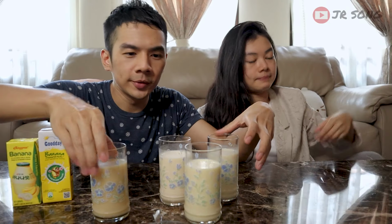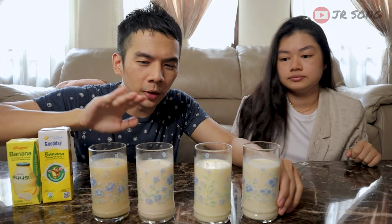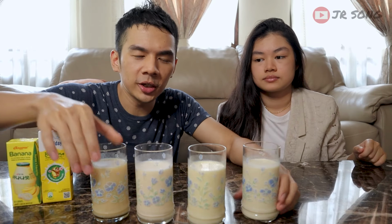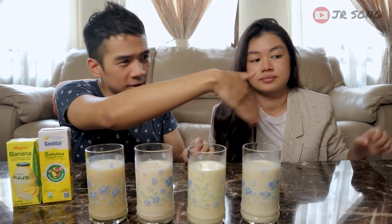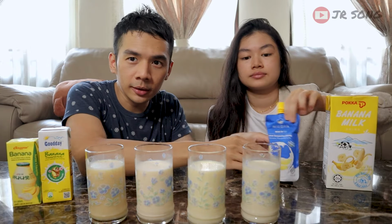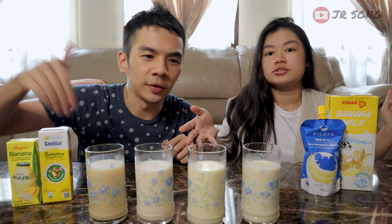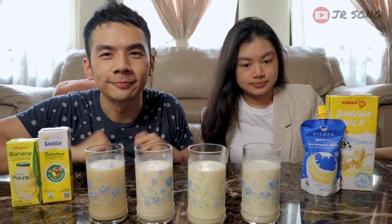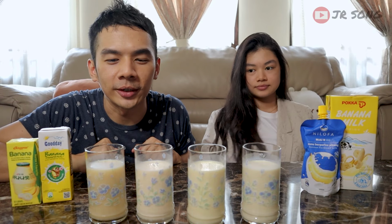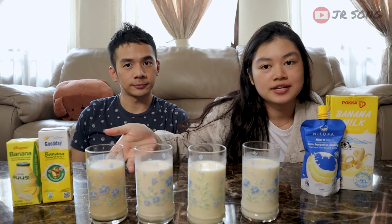So, we have poured 4 cups here, none of which we poured ourselves. Our sister helped us pour, and we don't know which is which, it's all random. So we're going to try and see which one is good or not good. Okay, let's go. I don't know if you guys can see, but color wise it's already different.